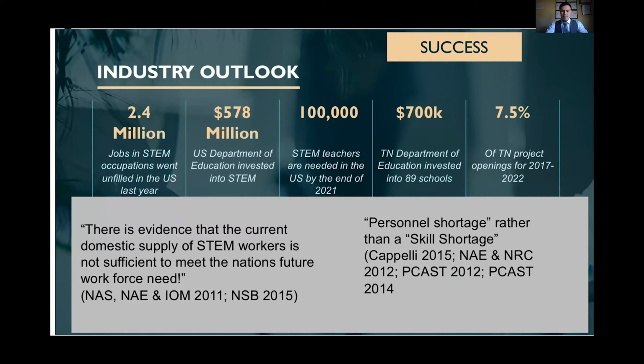Department of Education. The Tennessee Department of Education invested $700,000 into 89 schools. However, Tennessee has over 1,700 public schools. Now, if you look at the graph titled Tennessee STEM Demographics in our written report, you can see more statistics for the issues like only 37% of Tennessee students meet ACT benchmark requirements for math and science, but it also shows promising statistics like 63% of middle school girls feel empowered by STEM learning.